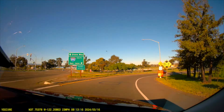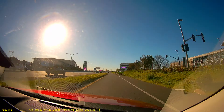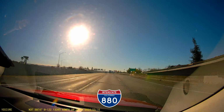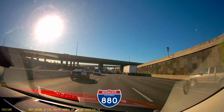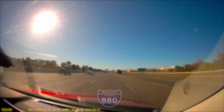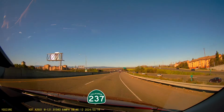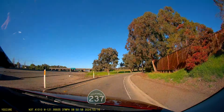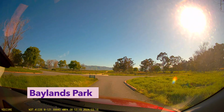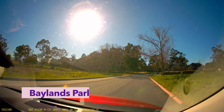It was the first rain-free, warm and sunny weekend since the rainy season began 4 months ago, with temperatures forecast to reach the lower to mid-70s. We pulled out of our driveway at 9:05 Saturday morning and headed down our street towards the freeway for the 36-mile drive to Baylands Park in Sunnyvale at the southern tip of San Francisco Bay.